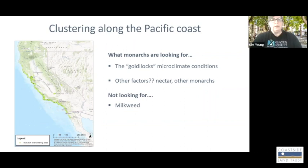So when we're talking about this butterfly that needs to survive in order to continue on the next generation, that microclimate is really important to them. So the Westerns winter on the California coast and get temperate climates in order to survive. The other thing they're looking for is high quality nectar.